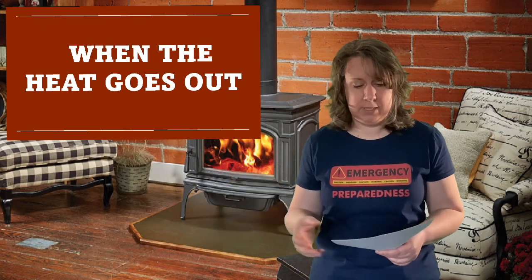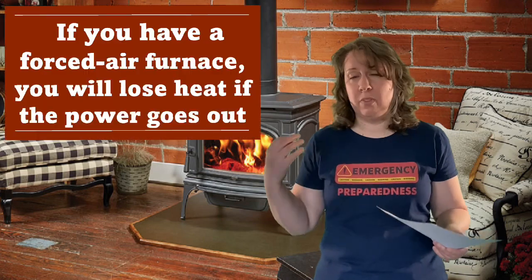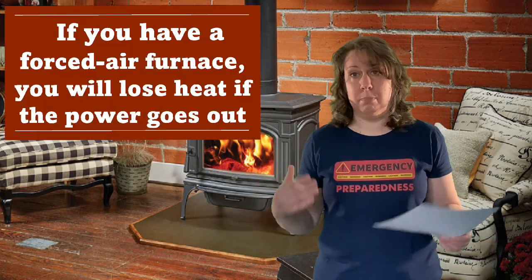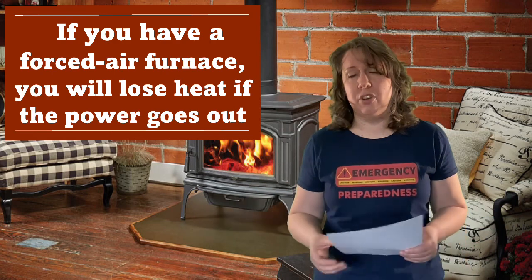Most of us who have furnaces with forced air, those furnaces have electrical components. So if the power goes out, probably your heat is out as well. If you have a different system, great.